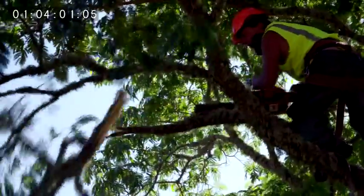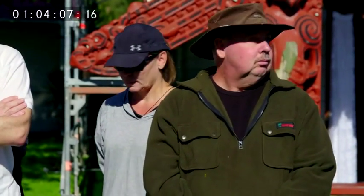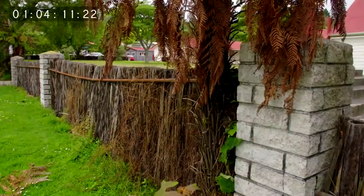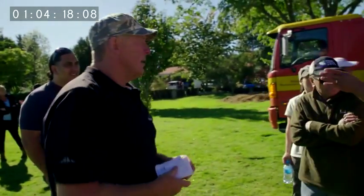Landscaping is a huge part of Apumoana's DIY, so Marae DIY landscaper DCG is rallying the workers. All the ponga fencing in the front, except for the live ones, from that corner right the way around to here, all has to come out. Yep, go for it.